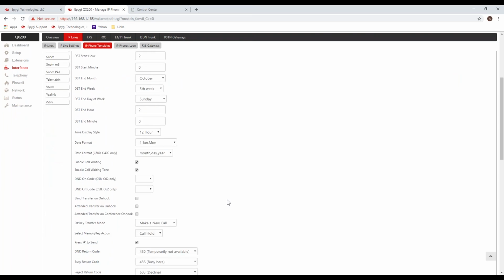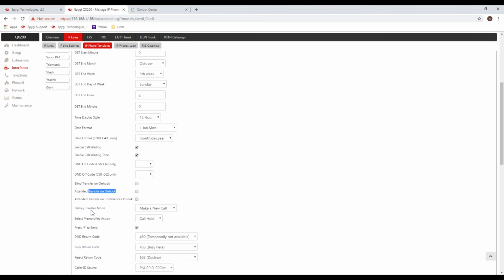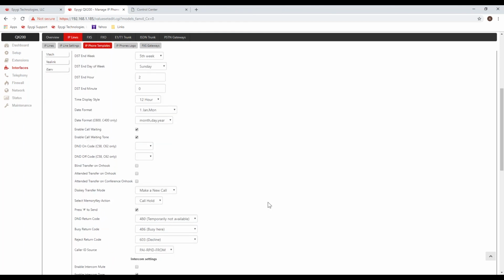And we've also added a number of other settings that we find people are wanting to change. So, for example, maybe they want a different behavior on the blind transfer on hook or attended transfer on hook, or the DSS transfer key mode. So when you press it, does it make a new call, or how does that behavior work? There are certain aspects that we found people were wanting to change. They'd configure all these phones, and it'd be easy to configure the phones, but then they would be like, okay, well, I need to go change this particular setting on this particular phone or this phone, or maybe even all the phones. So that's not good. That takes a lot of time.